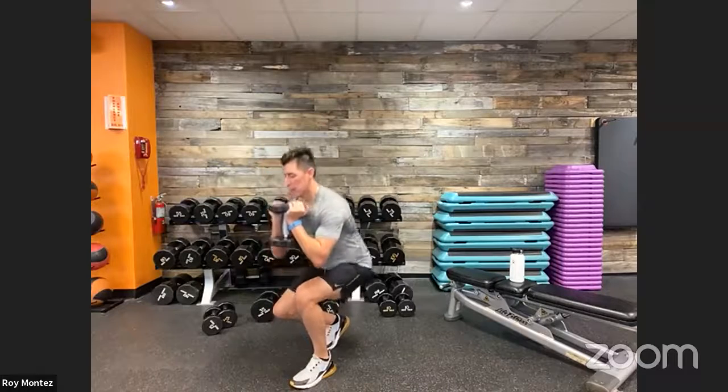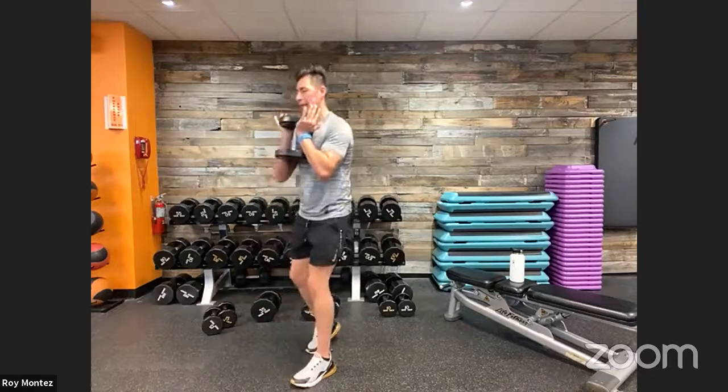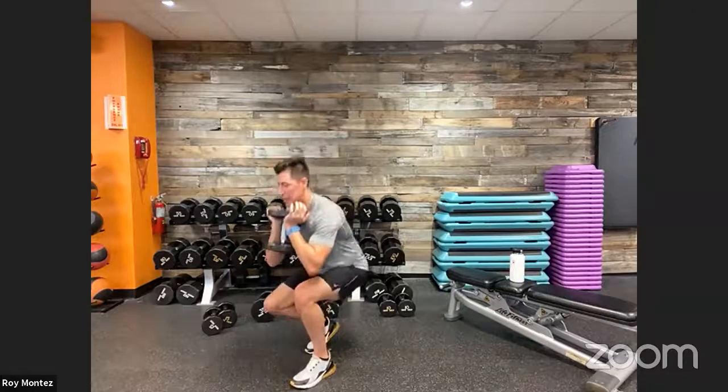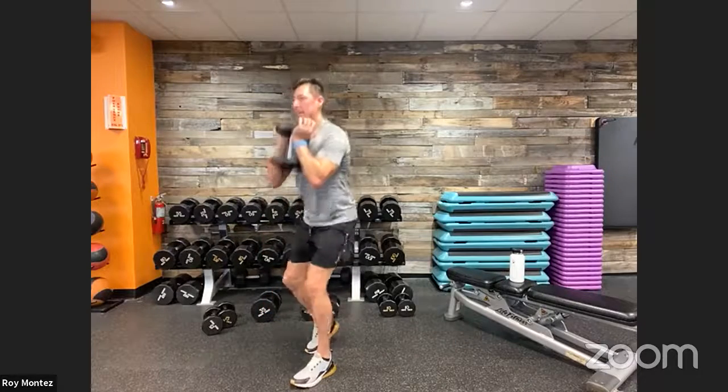Left leg is forward, right leg is back. Heel to toe again on my foot placement. Shoulder width apart on our feet. Look down, see where you're at. Drive up through your heel. Out in 4 seconds. Let's get two more reps in.